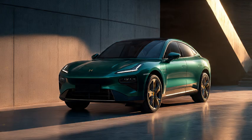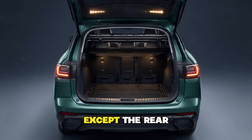Frameless windows, which are, by the way, double glazed all over the car on all versions except the rear window, which gives this car an exceptionally quiet cabin. So yeah, this is the U7. Big chunky horns here at the back. Let's have a look at the back.